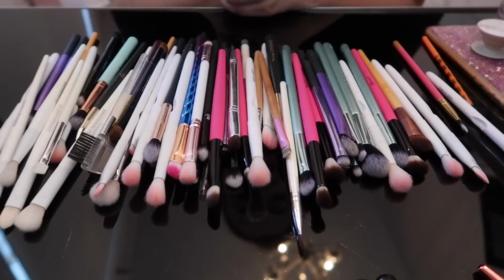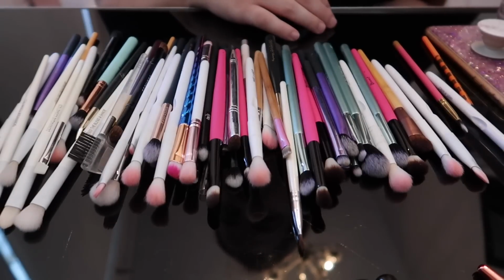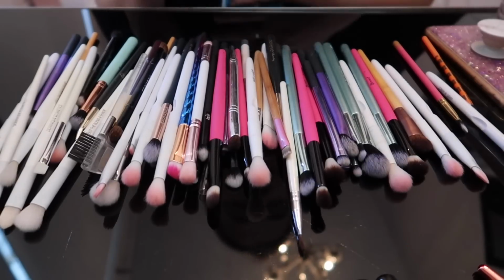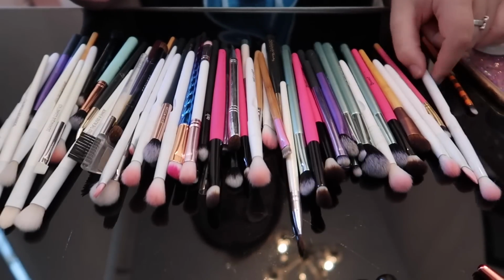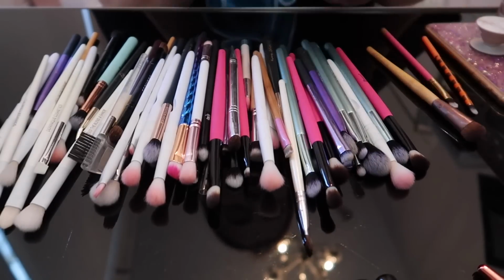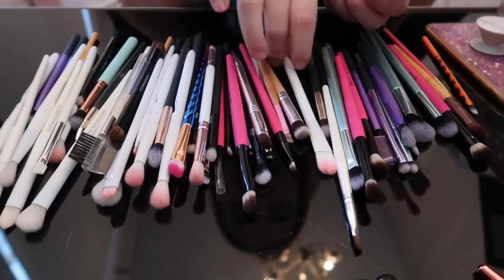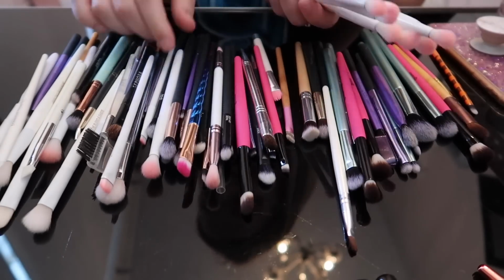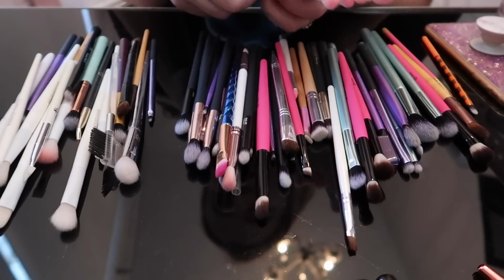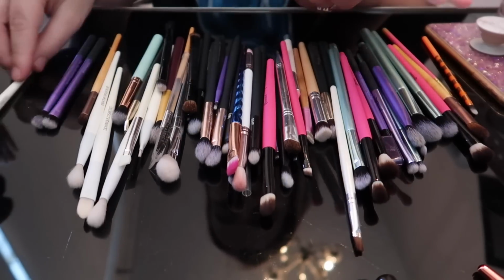This next container here has basically all of my eye brushes that are not Morphe or bling brushes, pretty much. So I'm gonna go ahead and get rid of all of the Wet n Wild ones, the pink and white ones that I got from Dollar Tree. Once again, just because I don't even think these are available anymore and I don't use them anymore. They worked great at the time. They were perfect for me. And they were really cute and everything, but I just do not need them anymore.